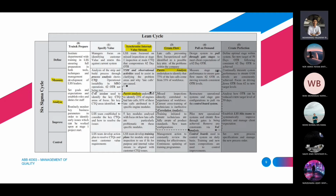Pareto analysis was used in Lean Six Sigma phase 2, which is synchronize internal value stream, and in Lean Six Sigma phase 3, which is create flow. And Pareto analysis was used in the measure step, undertaken to identify that 77% of the late calls come from 33% of the workforce. It was also used in the analyze step, undertaken to identify 23% of engine head lag calls. 83% of these lag calls are attributed to 5 specific engine modules.